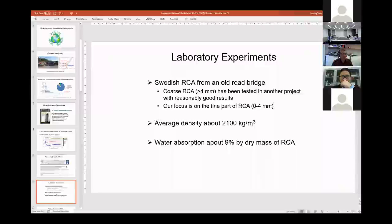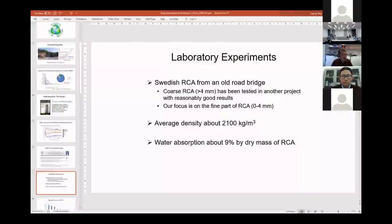From our laboratory, we tested one Swedish recycled aggregate from an old road bridge. As I mentioned, our focus is on the fine parts, 0 to 0.25 millimeter. The density, because it contains a lot of mortar, is relatively low compared with ordinary natural sands. The water absorption is also relatively high, 9%. This is very high, which is why we cannot use it directly in concrete.